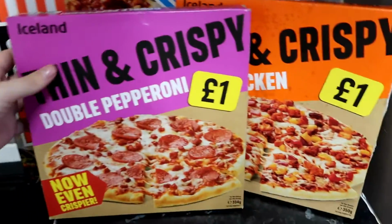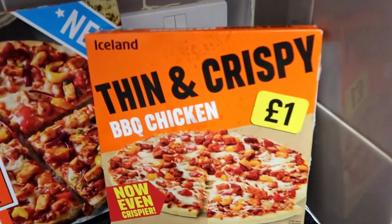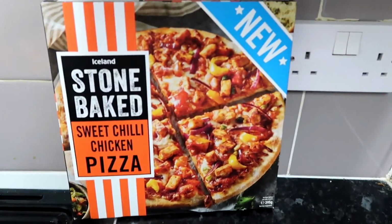So I'll just show you what I got. I got a double barbecue pizza, I got barbecue chicken pizza because this is one of my favourites, I got a sweet chilli pizza, got a loaf of white bread.